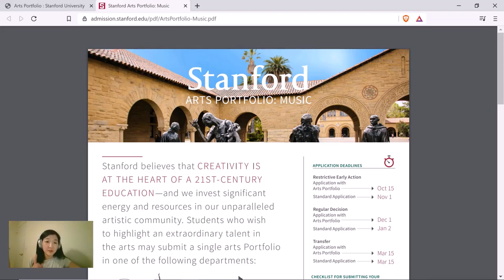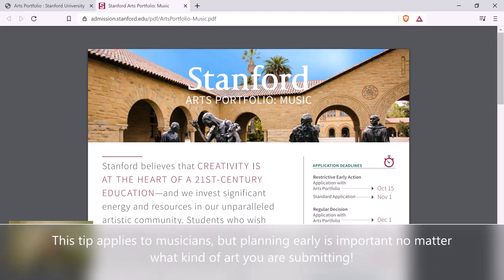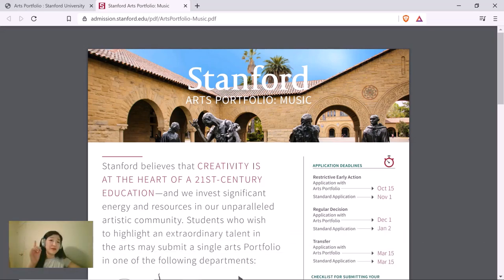Not only will you have to book your location, but you'll also have to make sure that your parent or guardian is able to drive you or that you are able to commute to that location, and also that you have the right equipment to record, and also you have to practice the music a lot before you record.